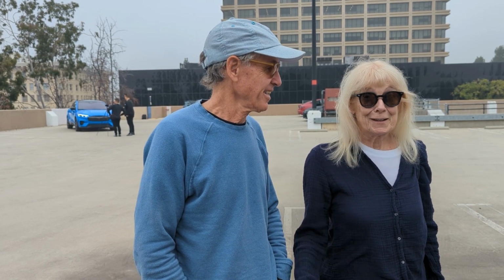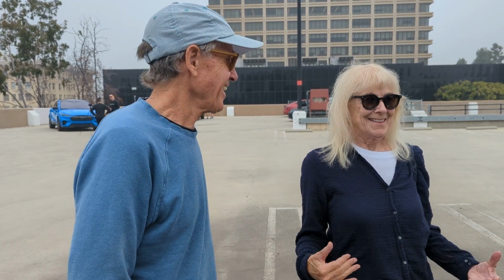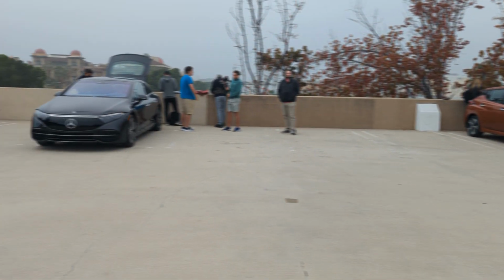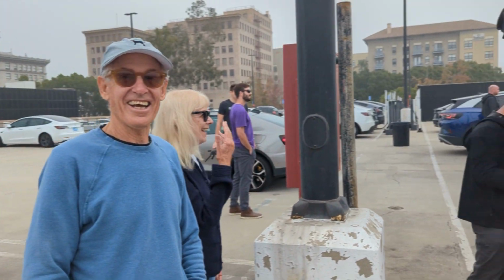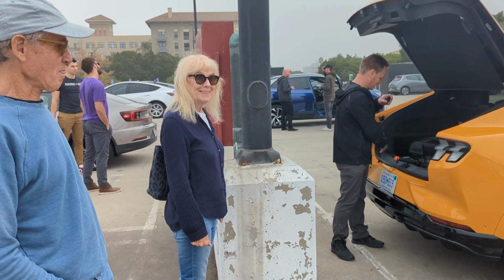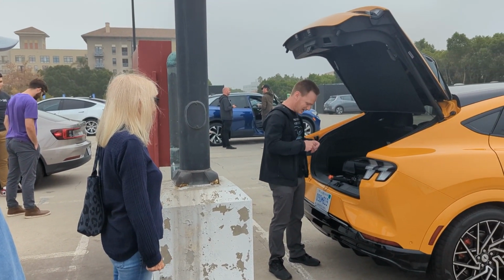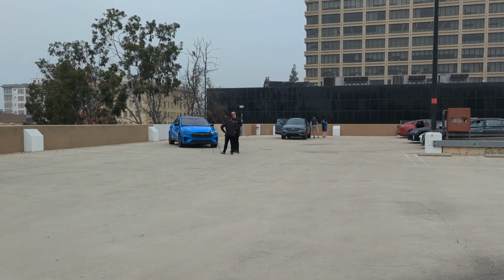I mean, it's very comfortable with that Mercedes. Oh, yeah. It's like being on an airplane. I saw you guys go straight for the EQS. But now you're at the Cyber Orange Mustang Mach-E GT. This is beautiful. Our pick, to be totally honest. It is pretty beautiful. It's a very cool looking car. Yeah. Actually, we have one of those at home. That Grabber Blue.